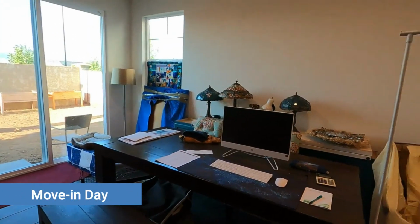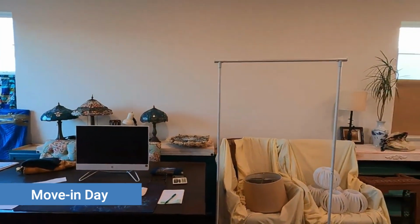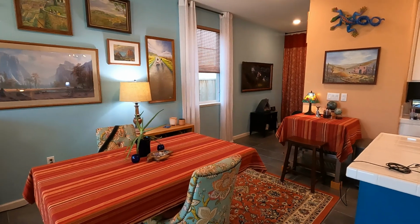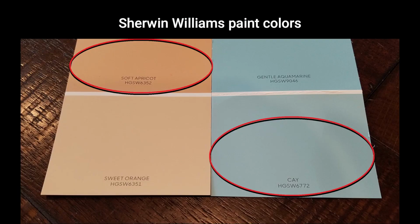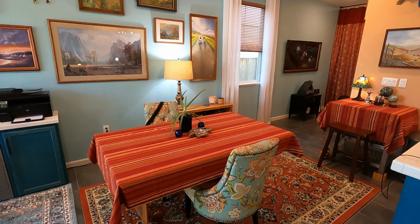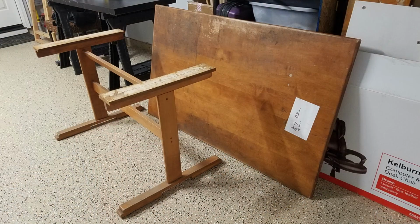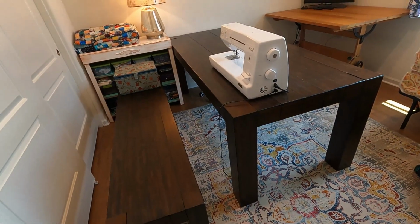I am surprised I was able to wait 3 weeks before painting these walls. But I started painting this blue wall first as an accent wall. And these are the 2 Sherwin-Williams paint colors I used, in case you're interested. And I got this trestle table at a thrift store for $2, so I'm using it in here now rather than my bigger table that I put in my sewing room.